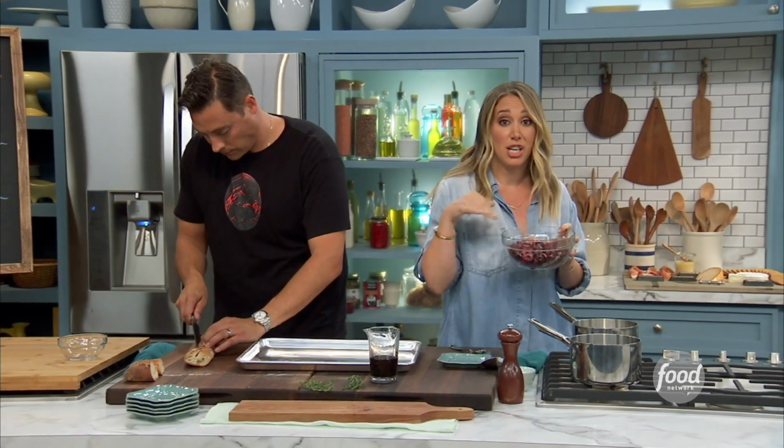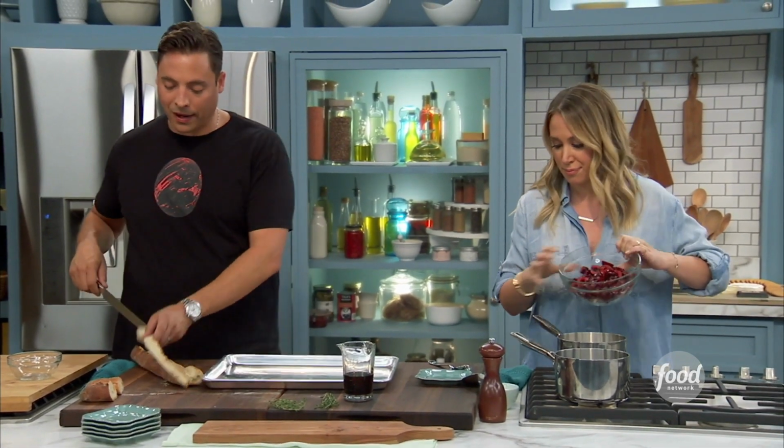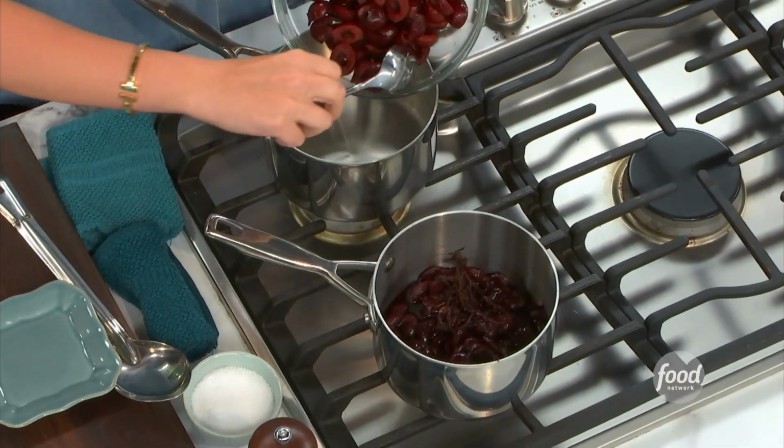We're gonna put pitted cherries in, no pits, so you're not breaking your teeth biting into them. Pits are not edible. I've learned that lesson about 9 times already in my life.